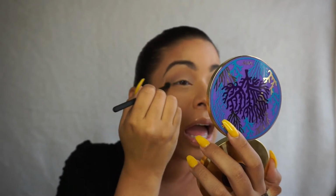I think it's a beautiful eyeshadow palette. I like the concept, but are you slacking on this pigmentation? They're all blending into this weird grayish, like they're all blending into one. No.